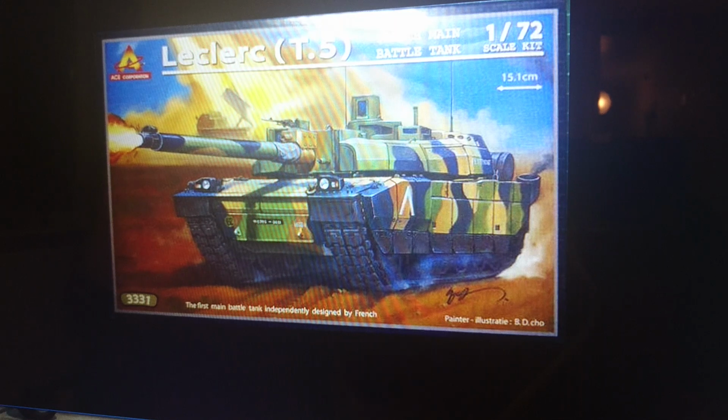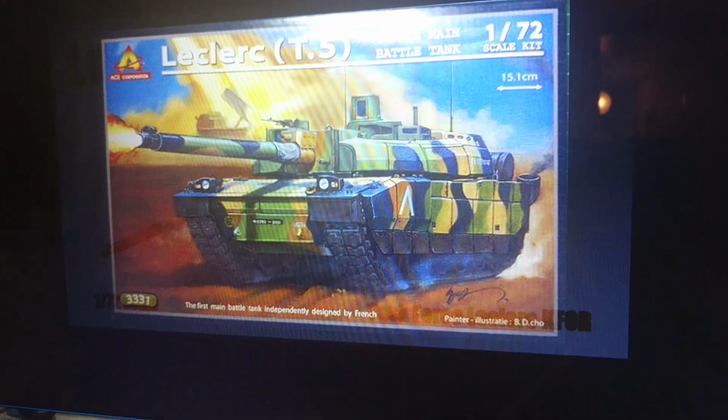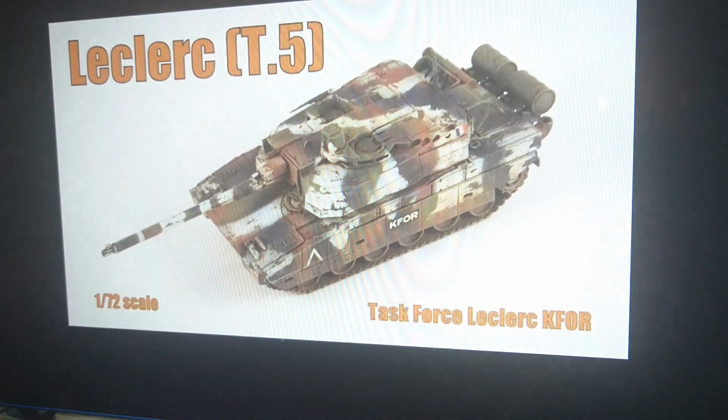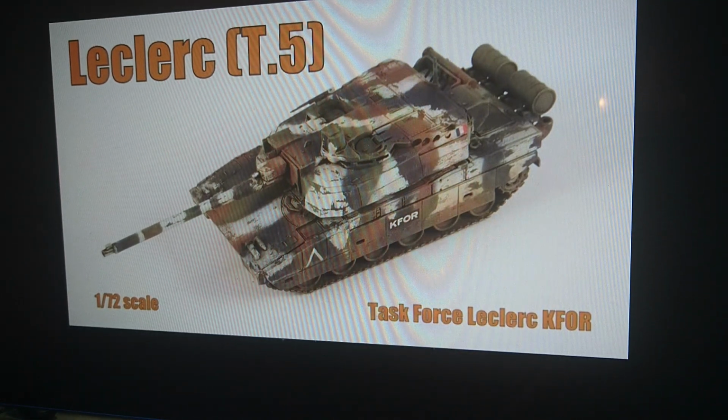So sorry, it's not the same, but I'm pretty sure that this kit is just a reboxing of the Revell model. It would certainly substantiate that claim in the fact that I've seen the sprues for both this and the Revell kit. They're identical in every respect. But Ace Corporation did a complete reboxing of the same kit that Revell released in 2002, but this was released in 2003. The other thing is that Ace Corporation also released, certainly around about 2010, 2011, 2 more options.